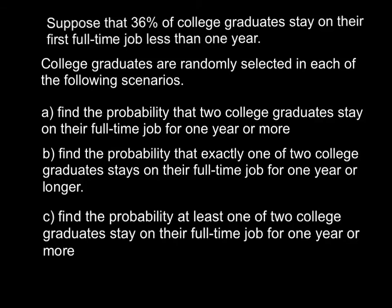Probability with complements and compound events. Suppose that 36% of college graduates stay on their first full-time job less than 1 year. College graduates are randomly selected in each of the following scenarios. A, find the probability that 2 college graduates stay on their full-time job for 1 year or more.